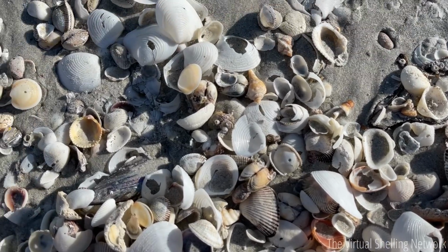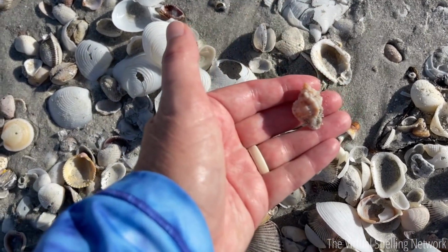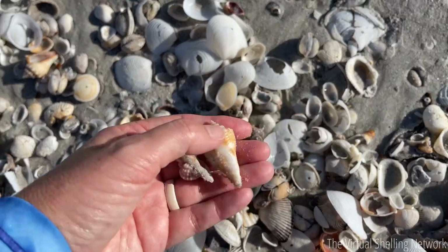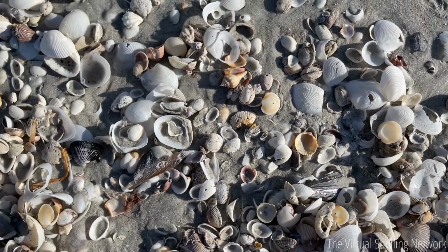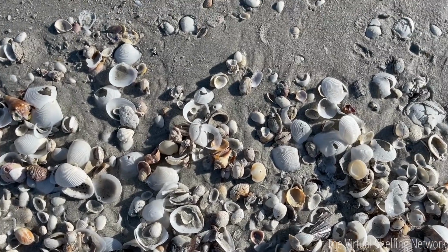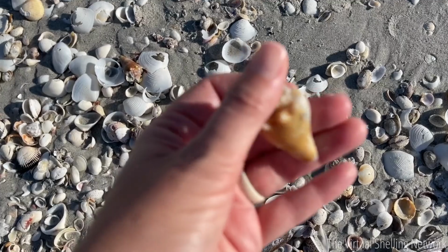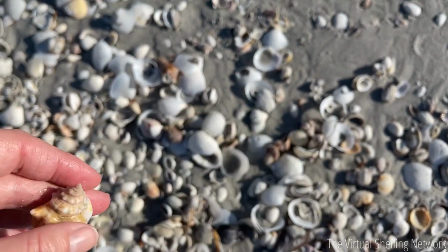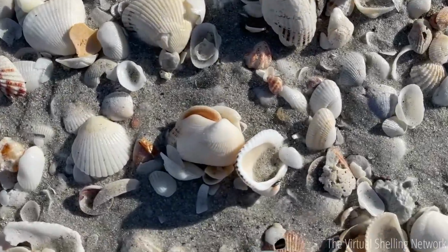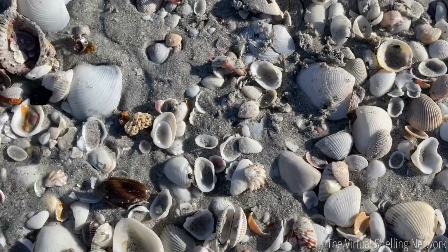There's so much to look through, and it's really pretty stinky here because a lot of the shells that washed up still had critters in them. So you want to make sure that as you're shelling, especially after a storm, that you are checking the shells to make sure that there's nobody home inside. This is also going to be a good little place to look for minis and tinies as well.